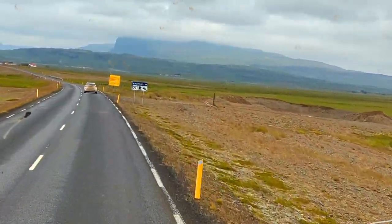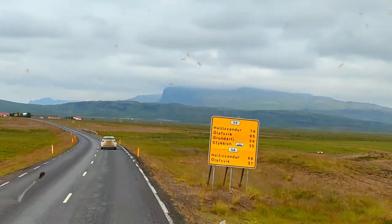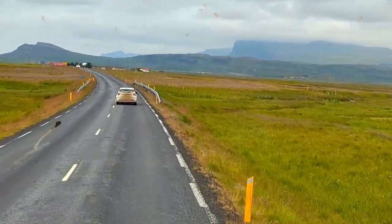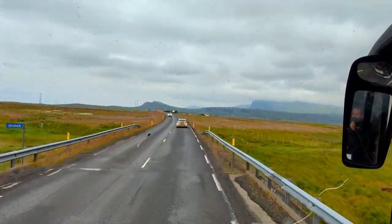Those purple flowers that you may have seen early in your trip, if you've been here for over a week or so, they've just about stopped blooming. We're past the lupin season. But they have very aggressively taken over much of Iceland.